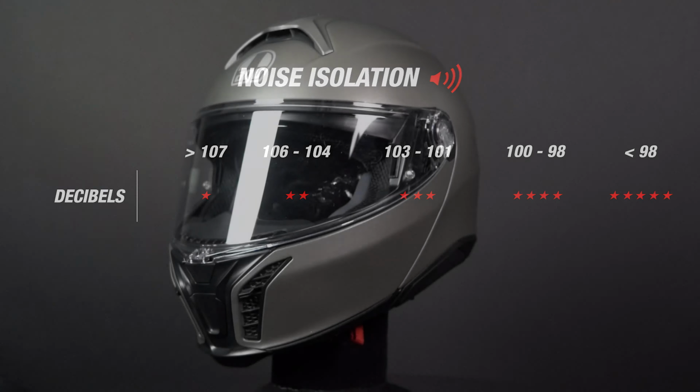However, the Scorpions didn't quite manage the same temperature difference as the rest. This is likely due to its unique ventilation layout, as this helmet has no exhaust at all. Naturally, this makes it harder for warm air to escape. That covers it for ventilation.